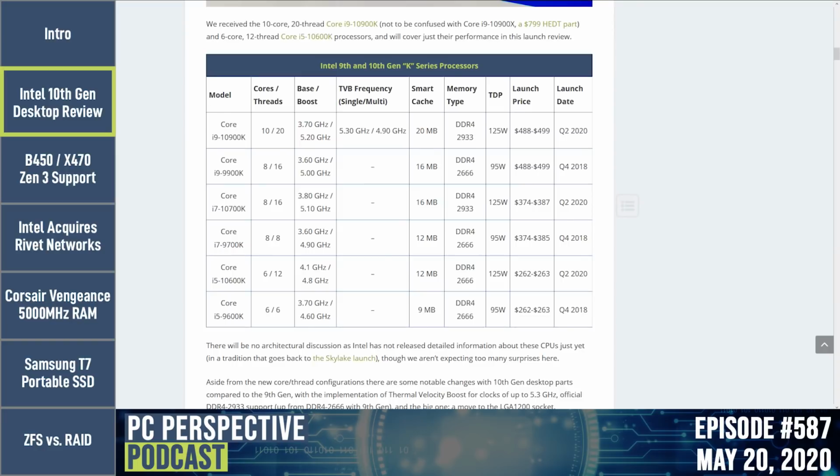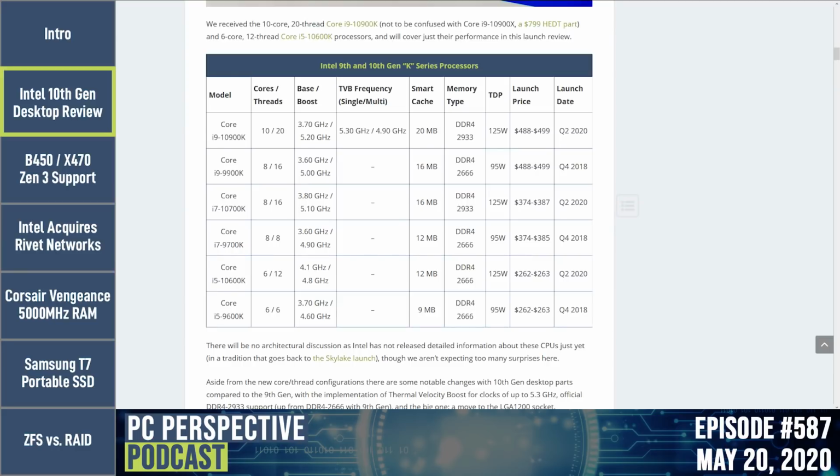So thermal velocity boost, quoting Intel here, is a feature that opportunistically and automatically increases clock frequency above single and multi-core Intel Turbo Boost technology frequencies based on how much the processor is operating below its maximum temperature, etc. So there's an algorithm. If you have sufficient cooling and power available, it will boost up to 5.3 gigahertz single core on 2 cores and up to 4.9 gigahertz all core. So that is significant. It's a big improvement over last year as far as just raw clock speeds.